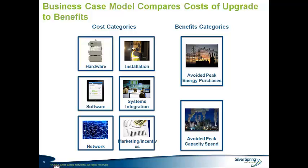Determining if the business case for direct load control replacement makes sense involves comparing the cost to replace the system to the benefits of the upgrade, or the cost you would potentially avoid. If the benefits outweigh the costs, then we have a positive benefit-cost ratio and a positive business case. On the cost side, here you see the main cost categories in a typical business case. The biggest cost involved with any direct load control replacement project will be the hardware installation and customer incentives, with customer incentives varying widely from utility to utility.